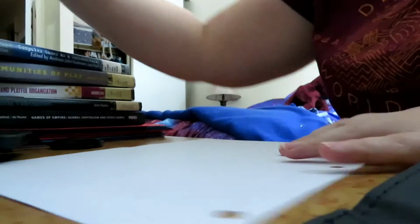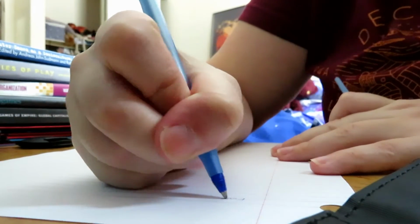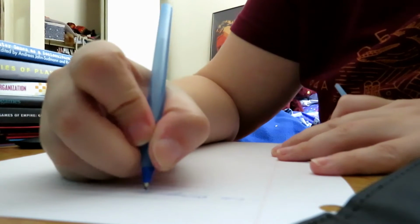So, I think the best bet is to start with a list of things that I know I'm going to need. So I at least wanted 2 more of those storage baskets for that bathroom storage unit.